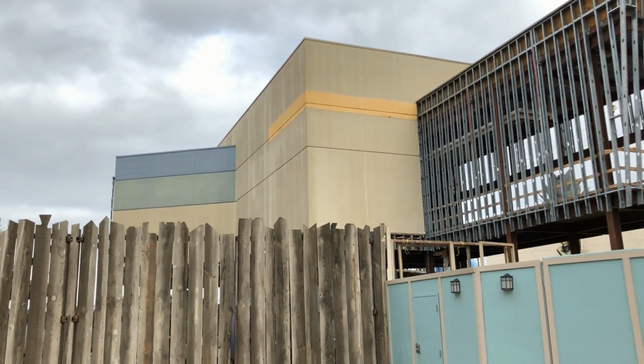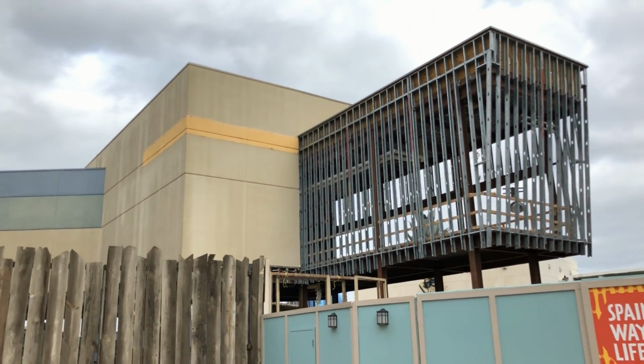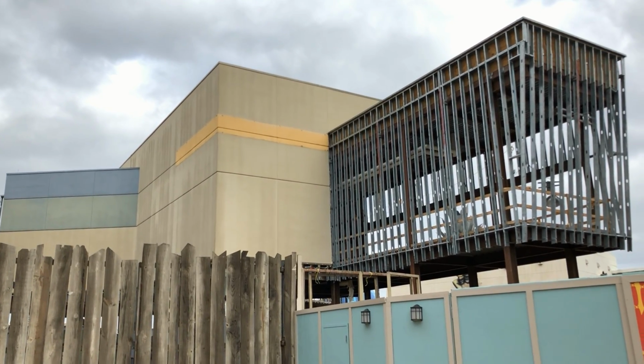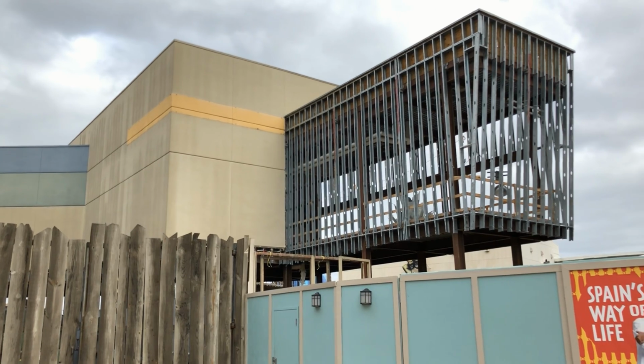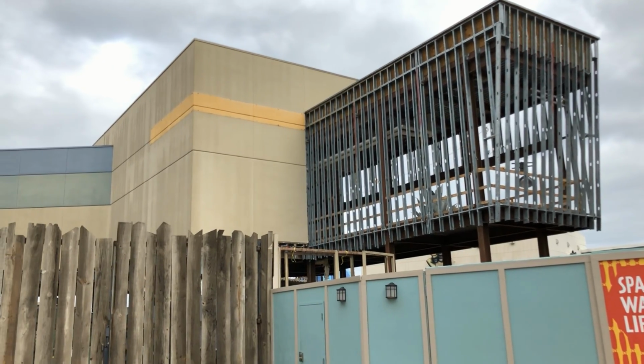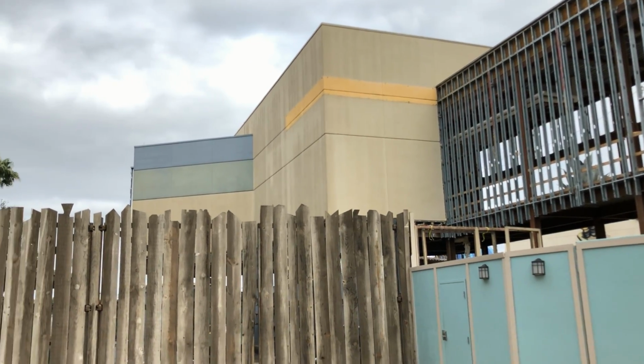There's another view showing the back side of the Jaleo restaurant. You can see some of it is already enclosed in the back there. Interested to see what this overhang portion is. That'll be really cool when that's finished to see exactly what's involved there.